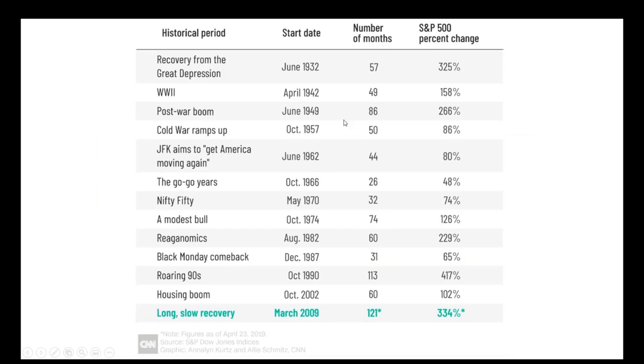Yeah, big. And when you look at recovery times, the Great Depression, a number of months up was 325. After World War II, 49 months up, 158% gain. Post-war boom, 1949, 86 months of bull market, 266%. Look at all these. These are all the bull markets.